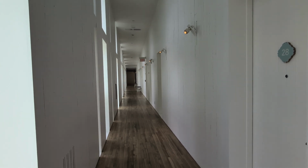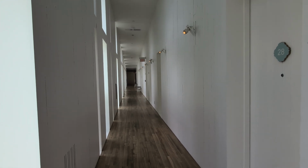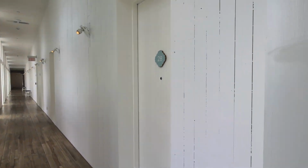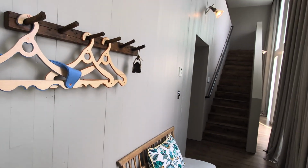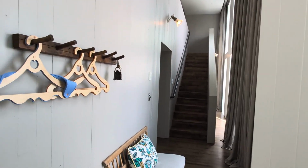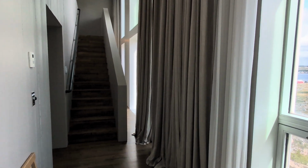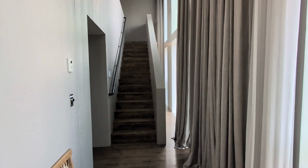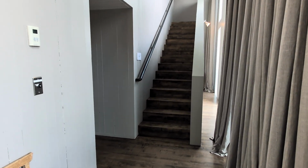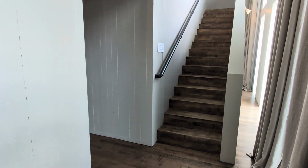We are looking down the hallway on the fourth floor of Fogo Island Inn, which is actually in Fogo Island. And we have a unit at the very end, room 29, the end unit, called the Flat Earth Suite, which is the highest category room in this inn. It's a duplex or loft style, about 100 square meters.